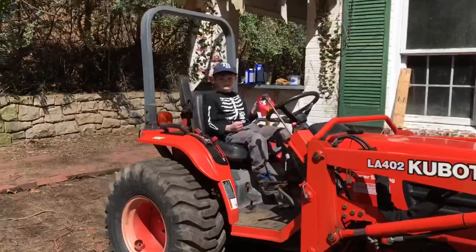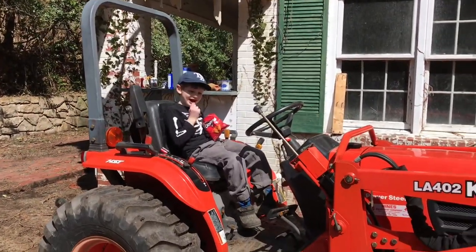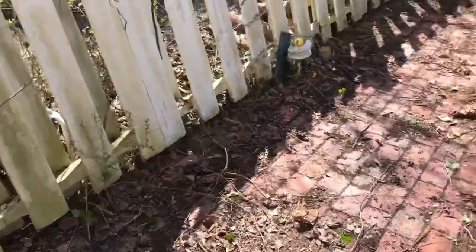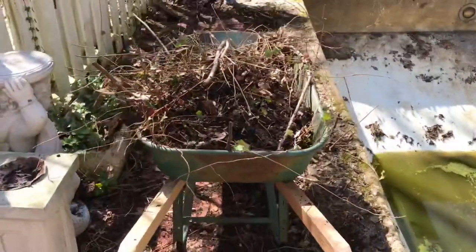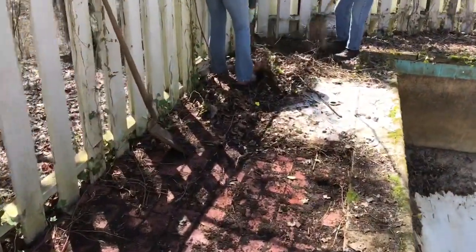Hey Reed. How you doing, buddy? Eating Doritos. Good stuff. Supervising. And Papa Stansbury and Amber have been hard at work. They get all this cleared off, working their way down the edge of the pool here.